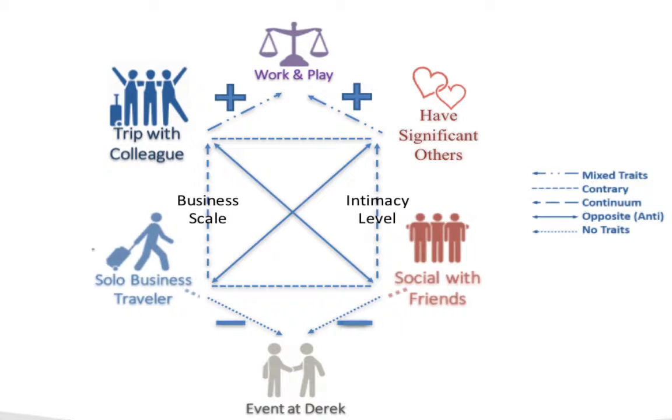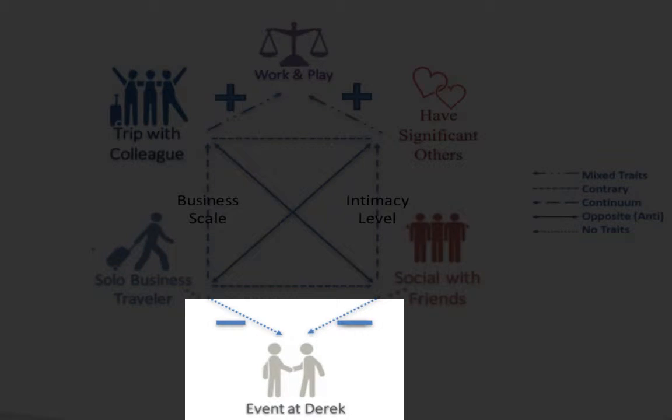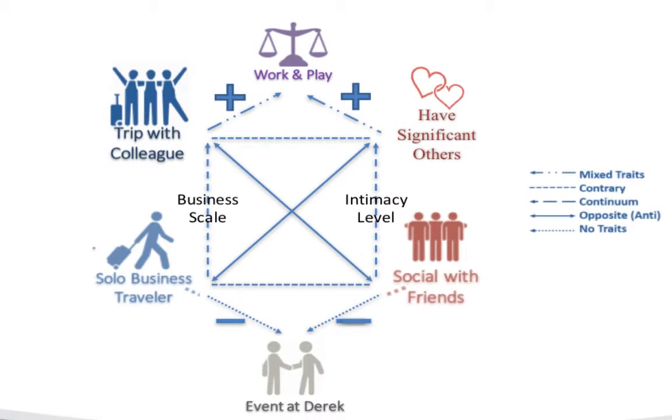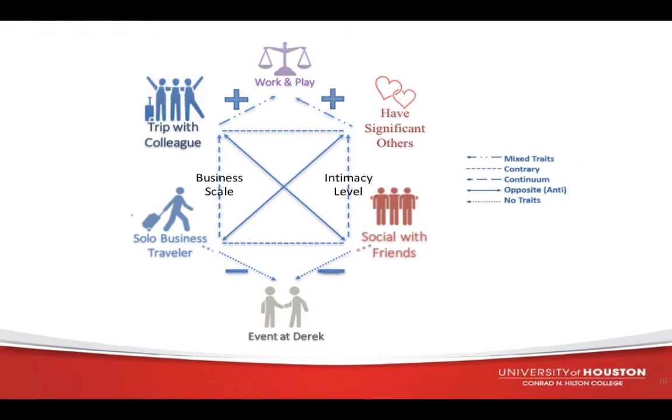The last and least invested group, located at the bottom of the semiotic square, is the Event at Derrick customer. This group consists of event goers who visit Hotel Derrick not because they have any specific inclination toward the hotel, rather because the conference or party they are attending is being held at that particular property.